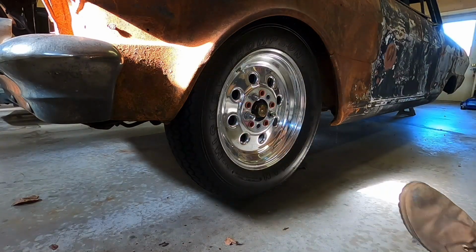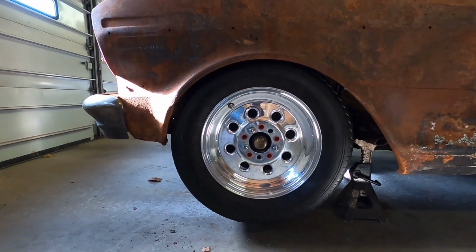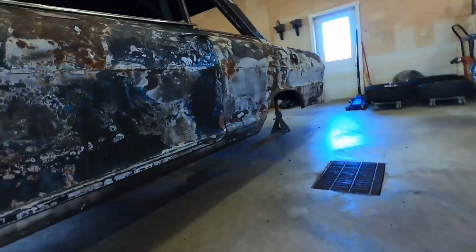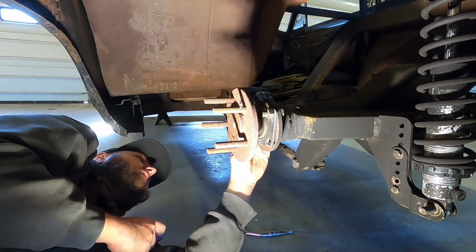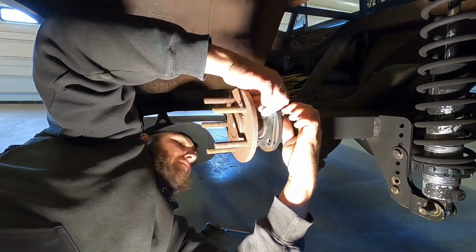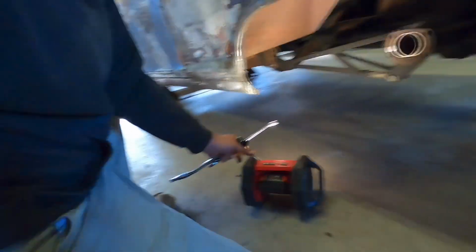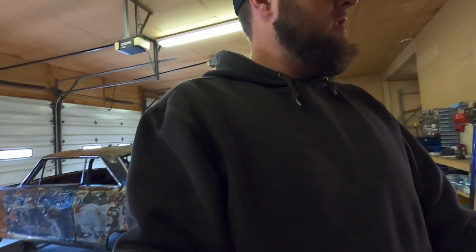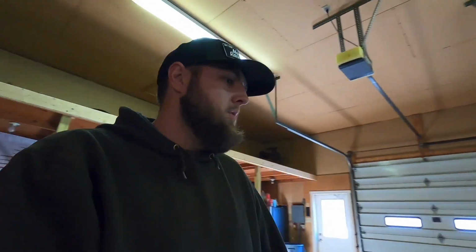Perfect. That looks pretty good. The tire actually fits pretty nice up in there. All right, well, now the worst part. Let's pull these axles out back. All right, now the fun part of trying to get these big wheels under here. Pretty sure I'm gonna have to actually drop the rear end itself, so I'm gonna go ahead and start working on that.